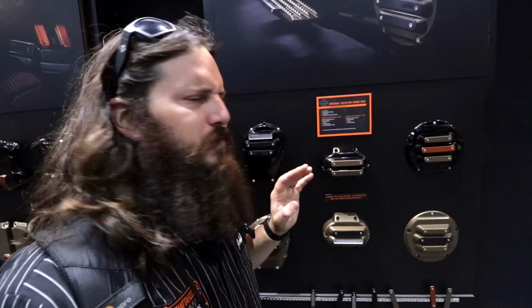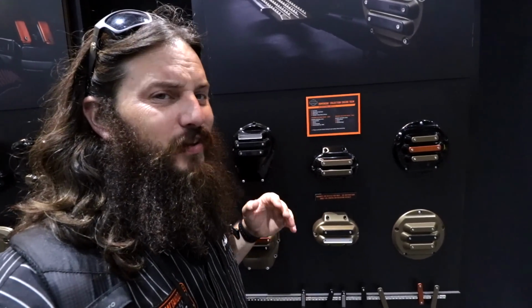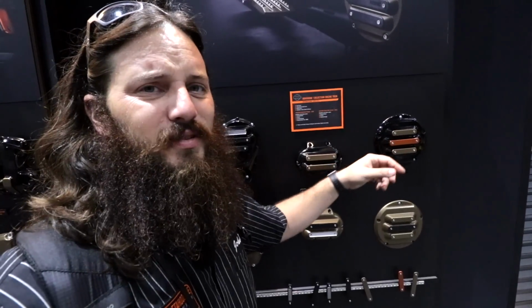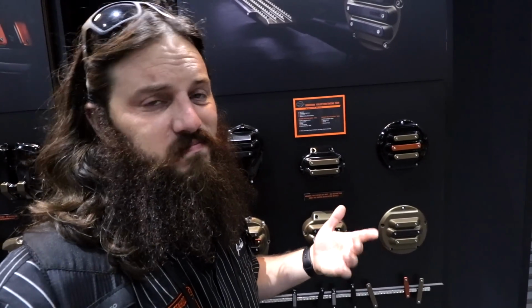Of course, Harley's gonna drop some pretty serious parts additions to the line. The new Dominion collection is pretty freaking dope. Check some of this stuff out. The Dominion collection actually has the availability to change the colors of the covers, making it that much more custom.